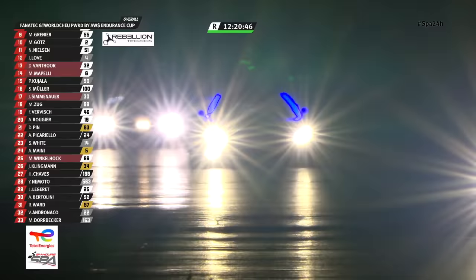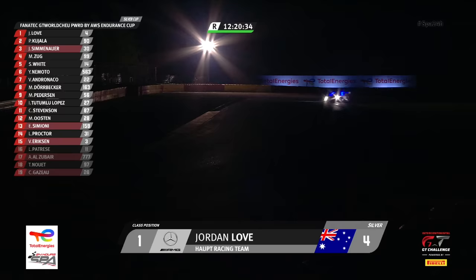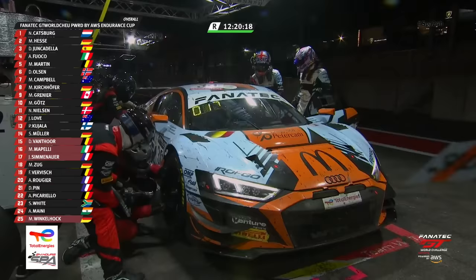So beyond that, then you're looking at cars that have had a drama. Jordan Love having a bit of a weave in the silver class leading number 4 car. So he has just taken over from Janis Fischer. So Jordan Love at the wheel of the car as he's on his out lap, and that car will drop down to maybe 9th or 10th place. But again, such a solid run.